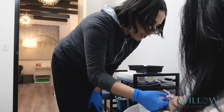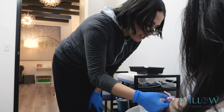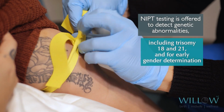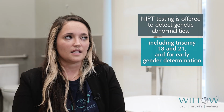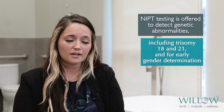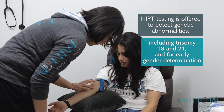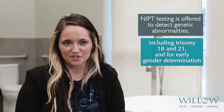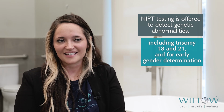And then another option for first trimester labs is going to be the NIPT testing. It's genetic testing, and it's going to test for trisomy 18 and 21. It's going to be basically just genetic abnormalities that we would like to know what's going on with the fetus early on. And it's also going to test to see if mom is a carrier for anything that she could pass down to baby. But I jokingly tell my patients all the time that the number one reason why most patients do that test is to find out the gender early. It's kind of like a nice little incentive.